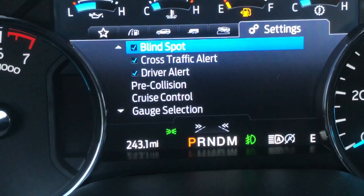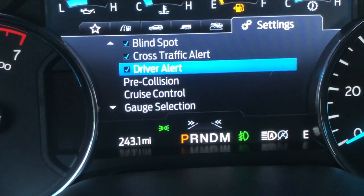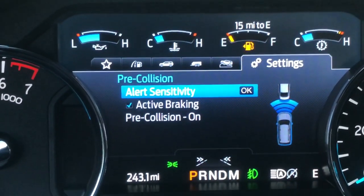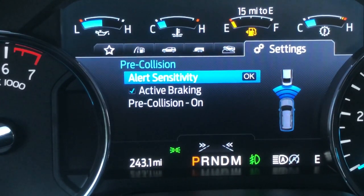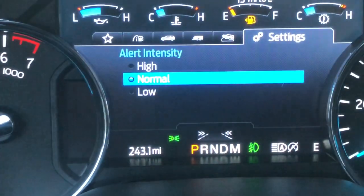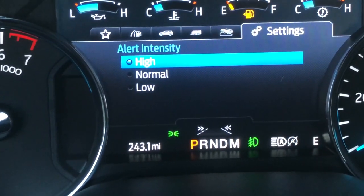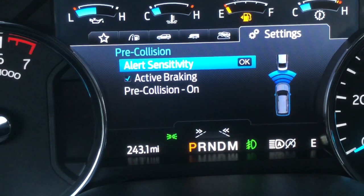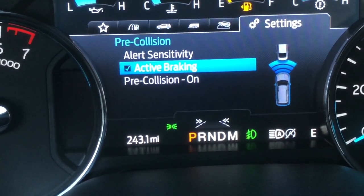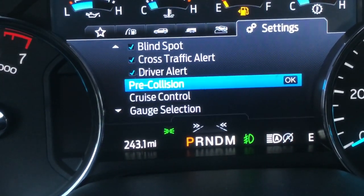Here's your blind spot information. You do have a blind spot system on this vehicle. Cross traffic alert, pre-collision. I mean, that's just about what you're going to see on just about all four vehicles. It almost comes standard on all four vehicles. Active braking, pre-collision on. You can change the sensitivity, especially if you're towing a trailer, you definitely want to up that sensitivity in the vehicle. Active braking, you definitely want that to be on, because if you look down for 5 seconds, you've traveled almost a football field. You've probably traveled a football field and a half if you're going 80 miles an hour.